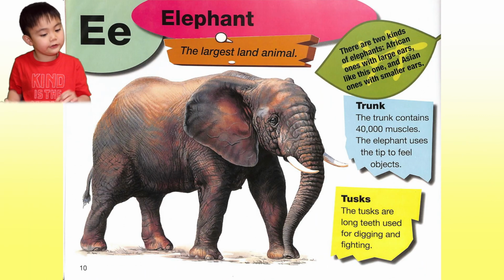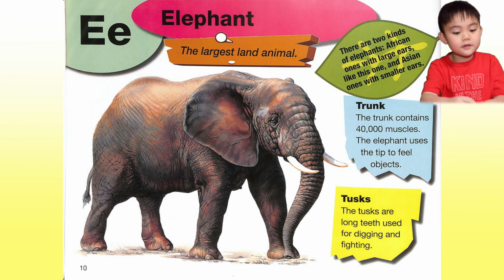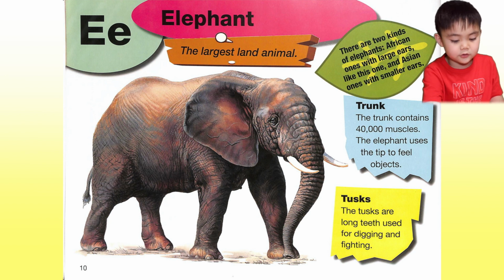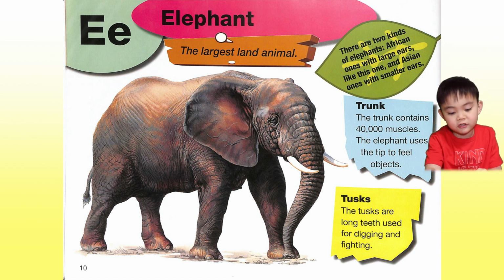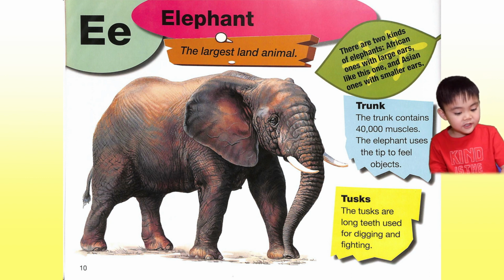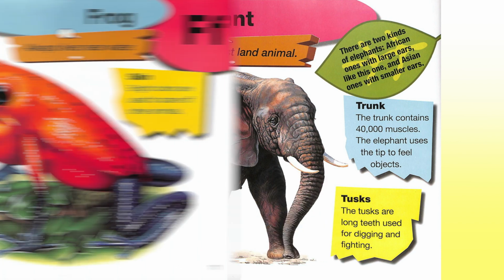Elephant. Elephants are the largest land mammal. There are two kinds of elephants. African with large ears like this one and Asian with smaller ears. Trunk. The trunk contains 40,000 muscles. The elephant uses the tip to feel objects. Tusks. The tusks are long teeth used for digging and fighting.